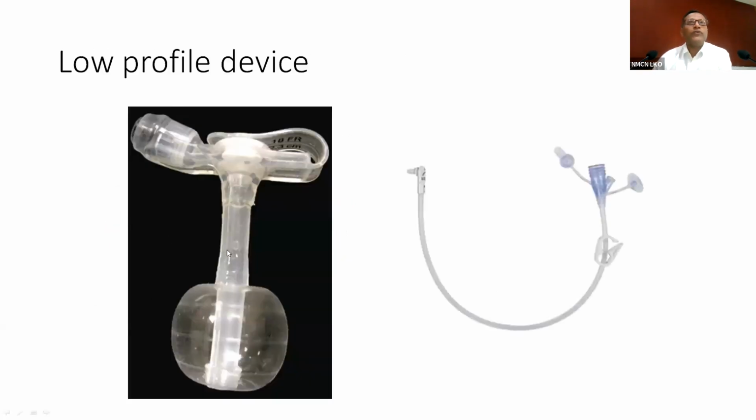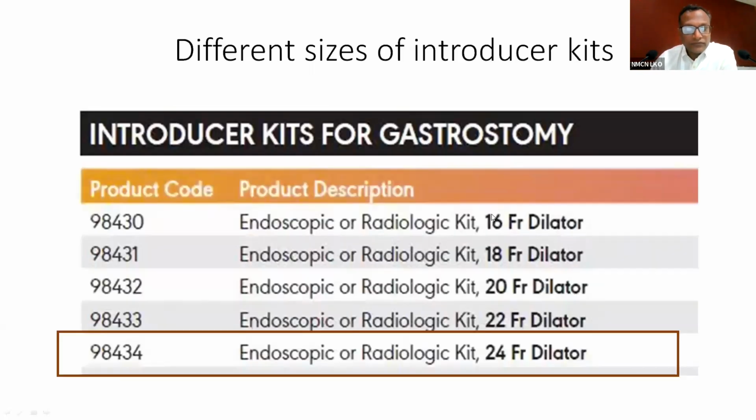This is how the low profile device looks. The balloon is fixed internally against the inner side of the gastric wall, and only this portion is outside, just these ports. So it's very easy for the parents, and for children undergoing physiotherapy, there is no tube hanging. And this tube is detachable, so it can be attached and used for feeding.